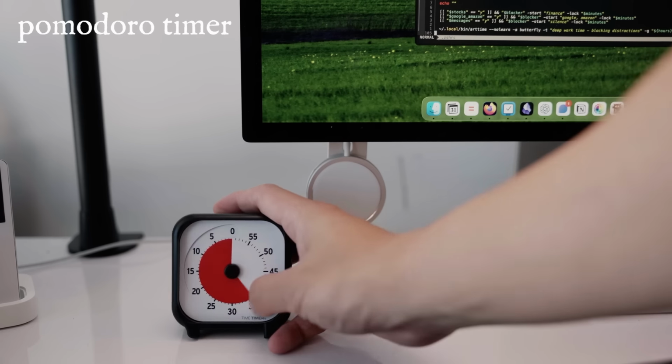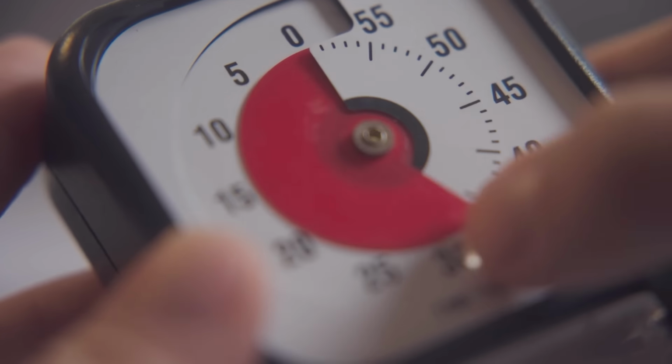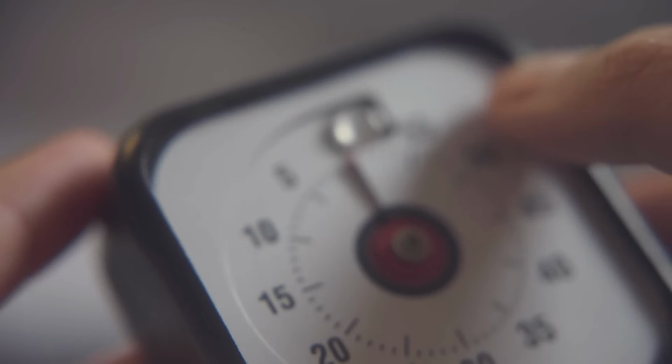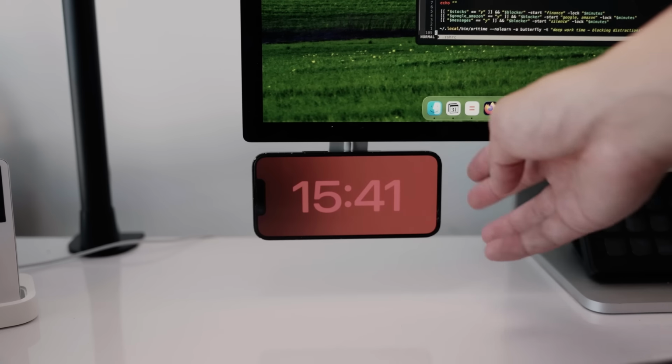But to the right of the iPod, I also still use my Pomodoro timer, which I find to be really useful for time blocking and being focused. So yeah, usually that's just on my desk, or I also have a MagSafe sticker on the back so I can also put it right here, which is also a phone charger.